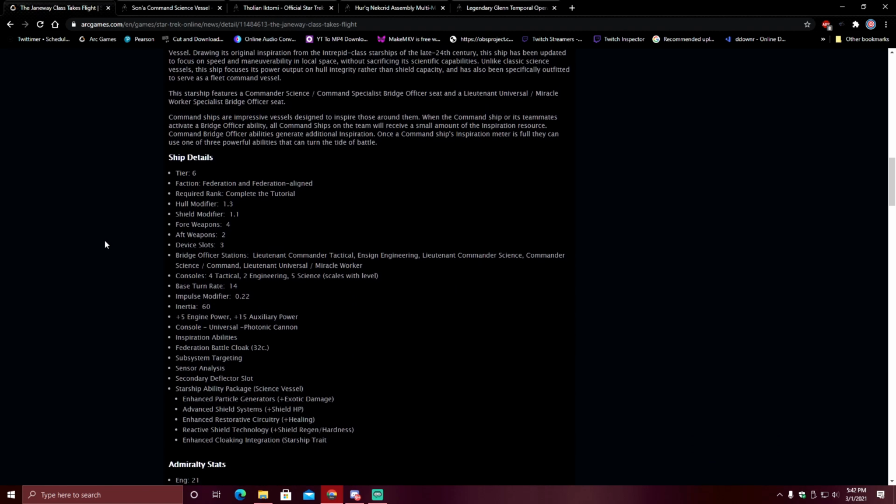So, as far as the ship details, it is a Tier 6. I'm ignoring this line right here because it really does not matter anymore. Everything's cross-faction. Throw that out the window.